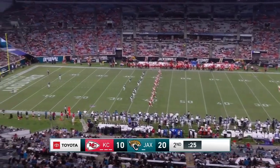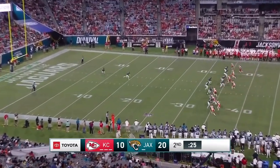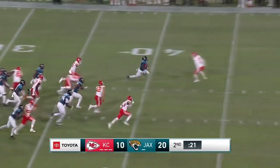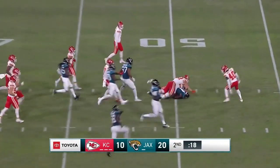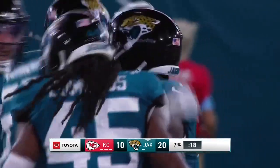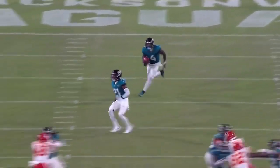In years past, everyone would be lined up at the 20, and you'd have your punter. And here is big play opportunity. Bigsby across the 20. Big play opportunity. And he's got a hole. He's going up the 40, and he falls down at the 45-yard line. But there's 18 seconds left by Bigsby. The 74-yarder by Parker Washington, one of the longest so far.